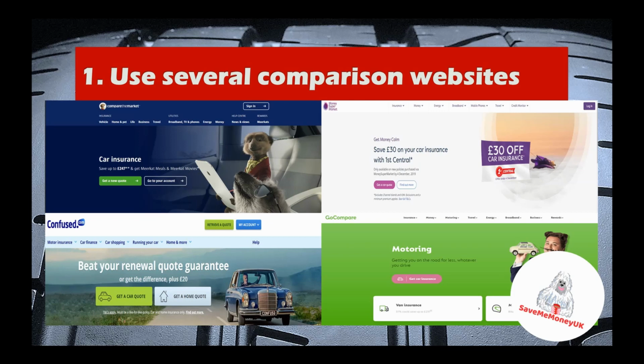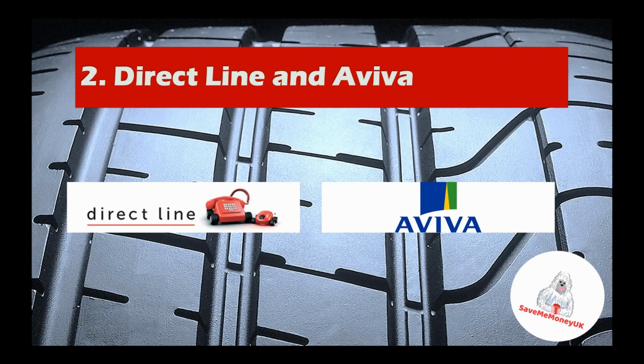If you can, make sure you write down the reference for the quote just in case you need it at a later date. And stay tuned as we have another tip of how to save even more by going through comparison websites. Don't forget to also check with companies such as Direct Line and Aviva, as they're not on comparison websites. You can either get a quote online or go on the phone, which is useful for haggling with them.